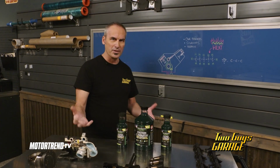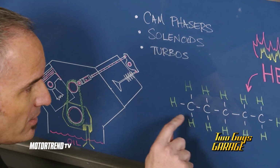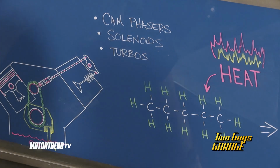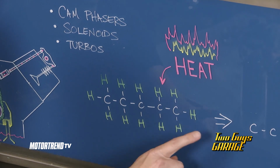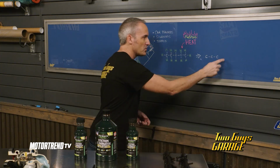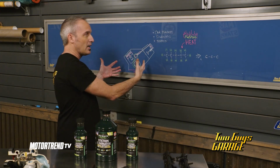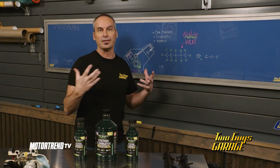Now, where does it come from? We talk about breakdown. Well, oil is just hydrocarbon chains, right? Carbon and hydrogens. Well, when you oxidize, when you heat and you start breaking off the hydrogens, you're left with carbon deposits, right? So this is really what we get. Engines are hot. We got to oil it, but we got a lot of heat that breaks down the oil, and there we go.